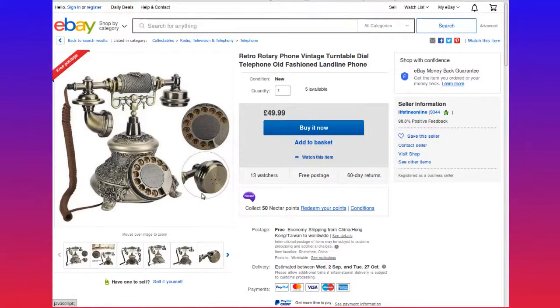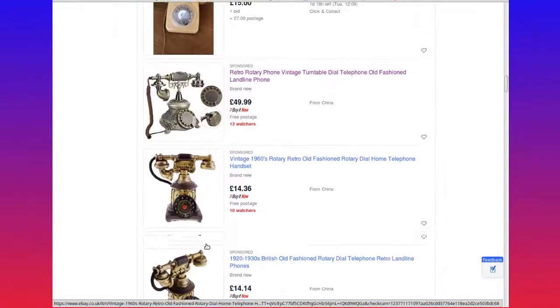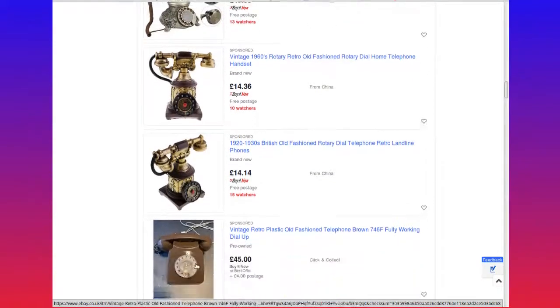And this one, you see, it's got a star and a hash position on the dial. So again, brand new. If you like the look of it, okay, take your chance, get it from China. But it's in no way vintage, in no way an antique. Same for the next two down as well.